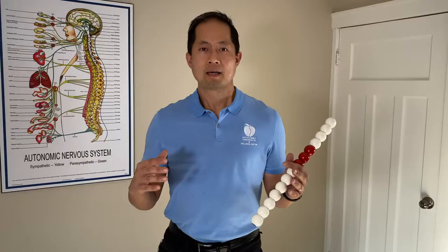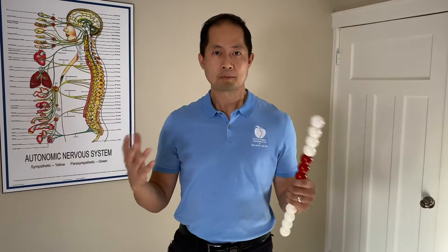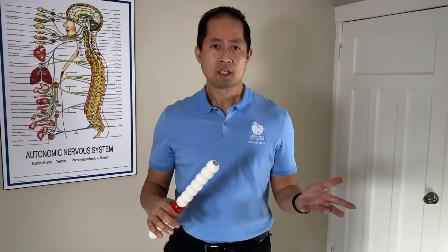At the Active Family Chiropractic, there are three components that we apply to our patients to improve their posture, right? One of the most important aspects of improving one's posture is the chiropractic adjustment. Now, what happens is this.